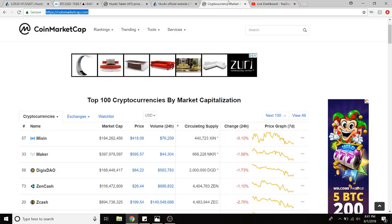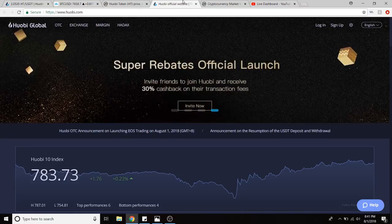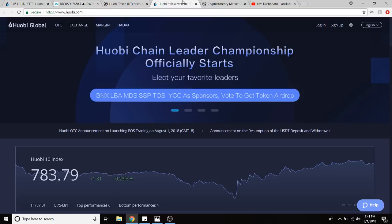But anyways, I wanted to go over a coin. Well, this is actually a token called Huobi Token, or Huobi. I don't know how you pronounce it. Anyways, I'm going to refer to it as HT.